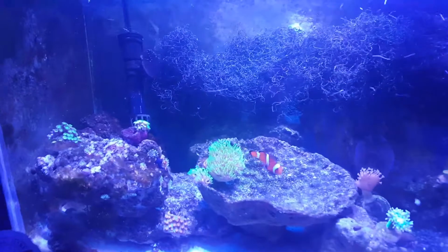I don't know if you can see, but some of those are actually moving. Darn, I wish it would focus better. There is a ton of life all over this tank. It's just very hard to film the tiny, tiny bits of life that live in this tank.